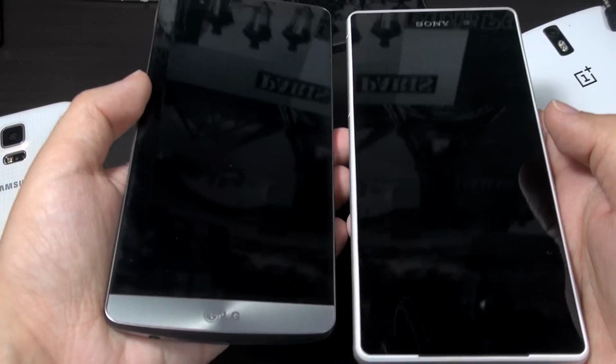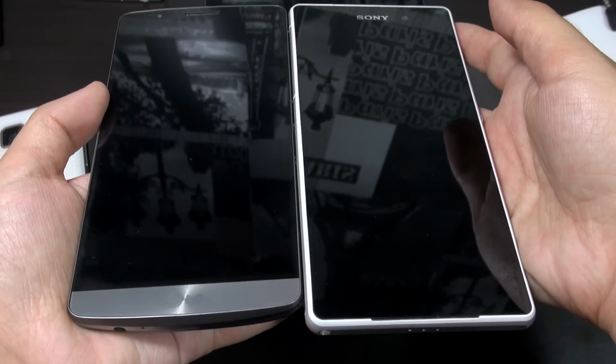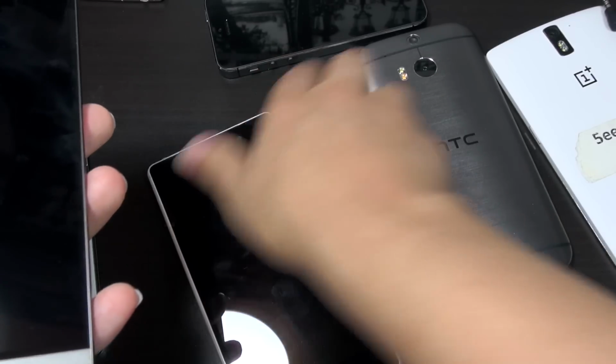So compared to the size of other flagships, here we have the Z2. You can see that the Z2 is quite a bit taller, and it only has a 5.2-inch display, so I just can't express how impressive this is.